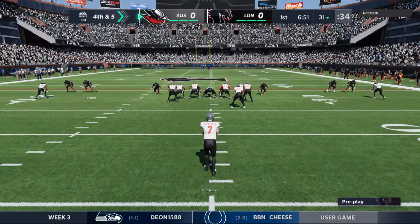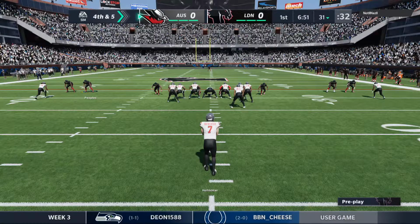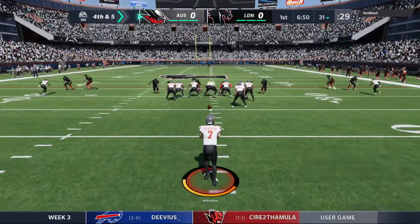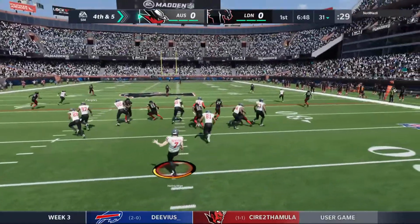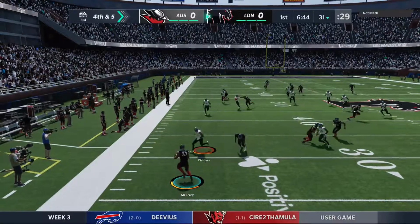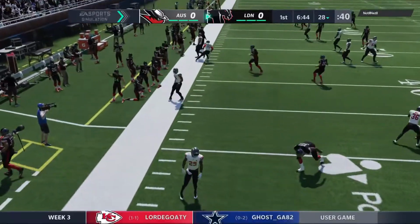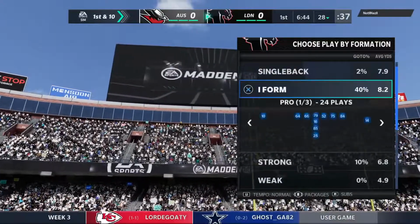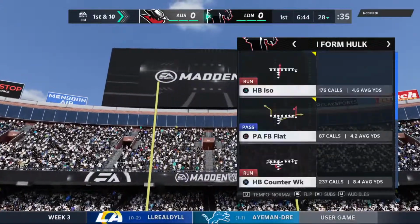Punter Sterling Hoffrichter out now on 4th down. Only 2 punts for him last week in the loss as he gets this one away. And they call it 38 yards on the punt, no return. And the offense will take over with a new set of downs.